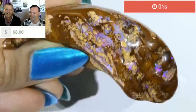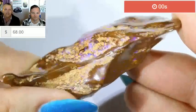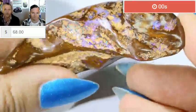Yes, looks good on that. Oh, let's verify it. Wow. Looks like it's going to the USA. Great buy. Fantastic. Yeah, something different. That really is unique. I quite like that sort of thing. So I hope it's kept in one piece as a specimen.